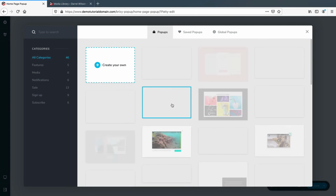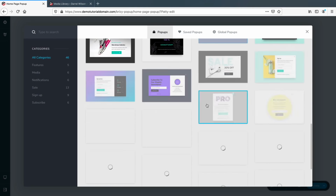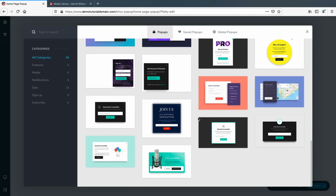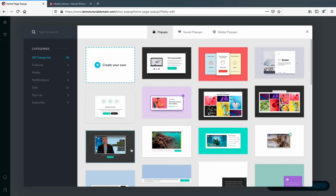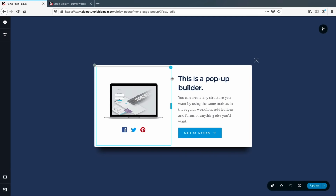So let's go ahead and click on add a pop-up. And they have a lot of pop-ups by default for us. So that's pretty cool. Here, we've got this one right here. This is a pop-up builder. And now you can just build the pop-up just like you do with the normal page builder.